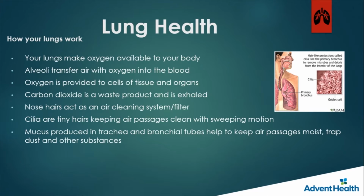But we also have cilia in our airways that act the same way. They're microscopic, very tiny, and they're all throughout your entire lung system. They help sweep up all the foreign particles that we don't want, along with the mucus that we make in there to give a little smoothness inside our lungs. Everything works together to filter our lungs so it doesn't get to our alveoli and clog up that part.